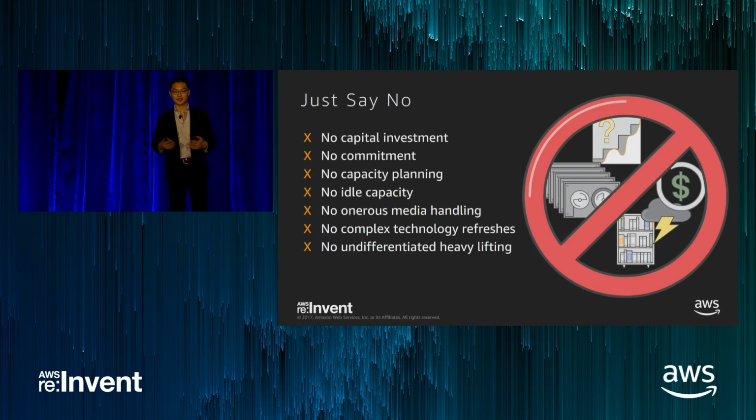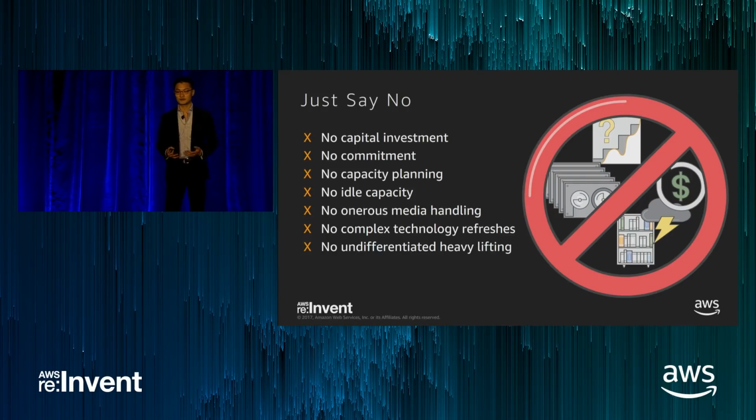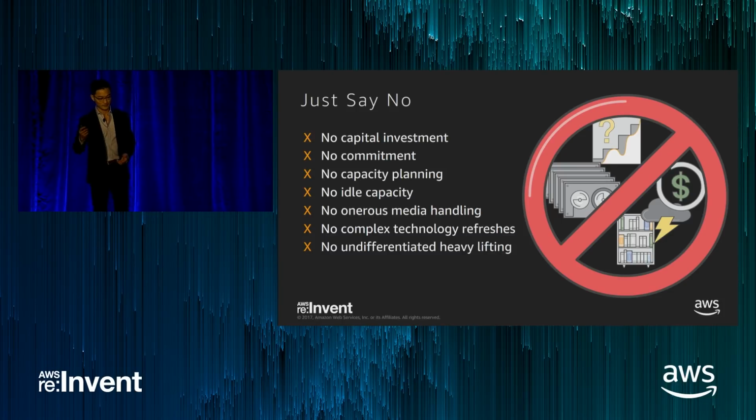All of this can stop. You can say no to that. Stop the heavy lifting and really focus on the new business initiatives that bring additional value, that bring new customer experience. Like Andy said in the keynote this morning, this is a golden age for information technology. And so is the case for archiving space. We're really trying to renew this space and make it more exciting.